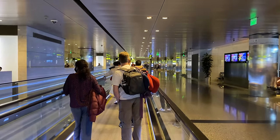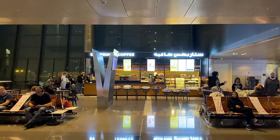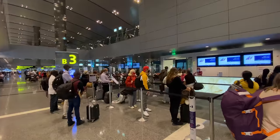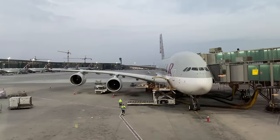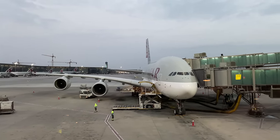Hours later, it's time to leave and board my flight to London Heathrow. Doha Airport gives out a really big shopping mall vibe. You have people everywhere, shops everywhere, cafes as well. We're now at a boarding gate for London Heathrow. Here, the staff will check your passport and your boarding pass, and then you'll be at the waiting area. You're also subject to a secondary security check here.